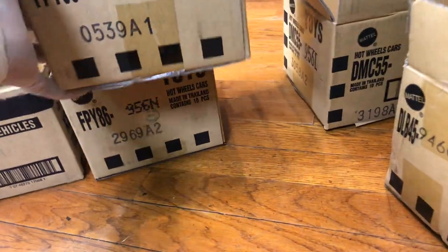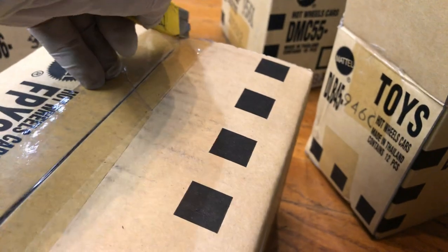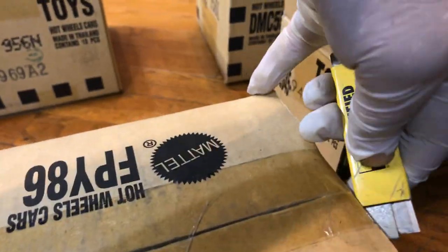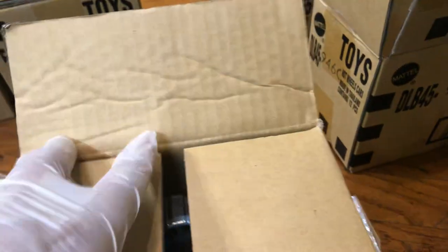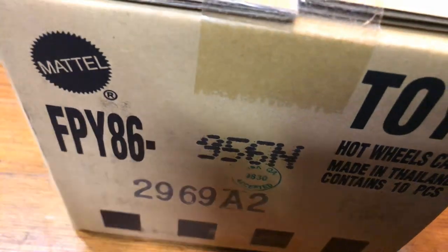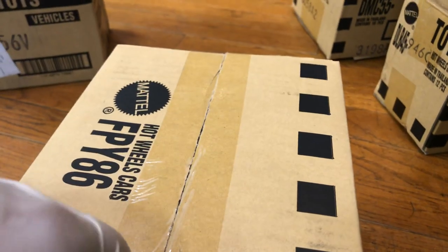Alright, let's see one more. Three more. This is a 956J. Check it out. See what's inside, guys. More silhouettes. You guys already saw that. See, in the back. I'll just skip it. You already know what's inside. Same thing or what? This is 956, and we'll see, guys. Safety first. Don't get injured.